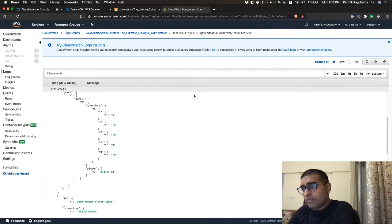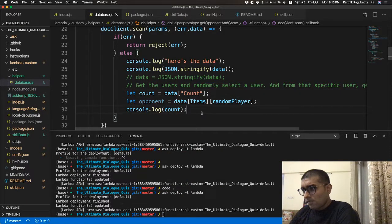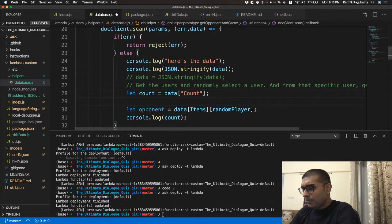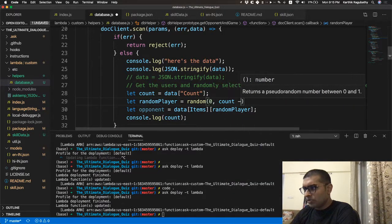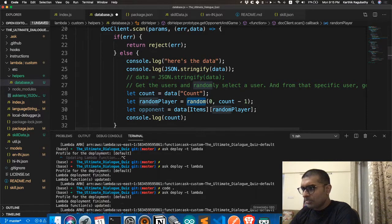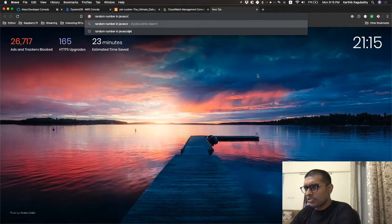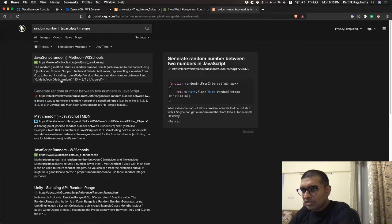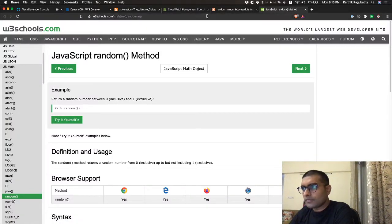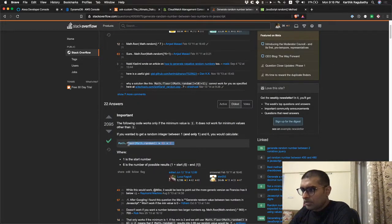Anyways, coming back to the stream, random player is going to be someone between 0 and count minus 1, right? But I know there's no function called random. So let's see how to get a random number in JavaScript in a range. There's this Math.random function. Yeah, this one, Math.floor, Math.random.